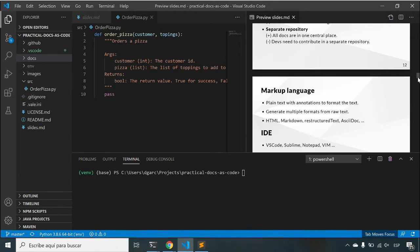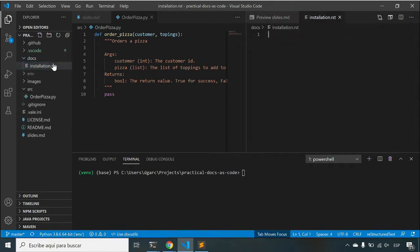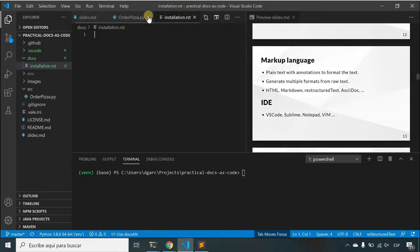because it integrates really well with Python in general. So what I'm going to do is to create just a new file inside the docs folder that's going to be called installation.rst.